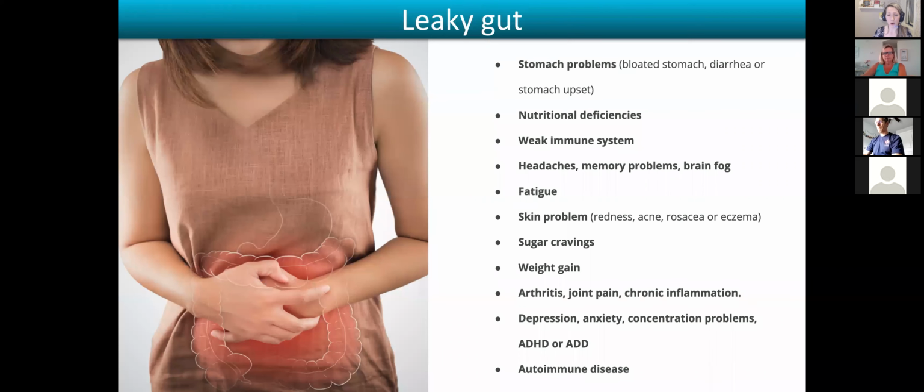And it's not that you have to notice that you have leaky gut. Many people don't have any symptoms in the stomach area, but it still affects us. So if you have any one of these: stomach problems, bloated stomach, diarrhea, or stomach upset, if you have a nutrition deficiency, like if you're always lacking iron, for example, that can be an issue. If you have a weak immune system, if you have headaches, memory problems, brain fog, if you experience extreme fatigue, if you have skin problems, if you are craving a lot of sugar and carbs, if you have a problem gaining weight.